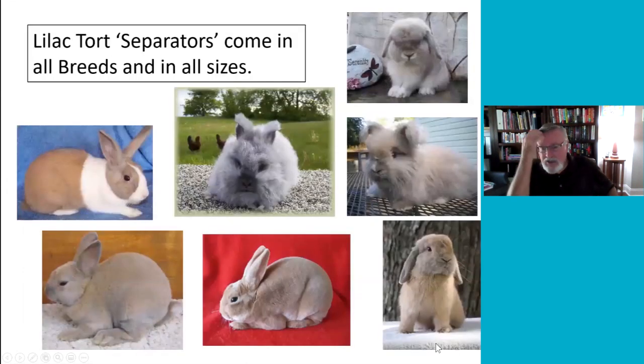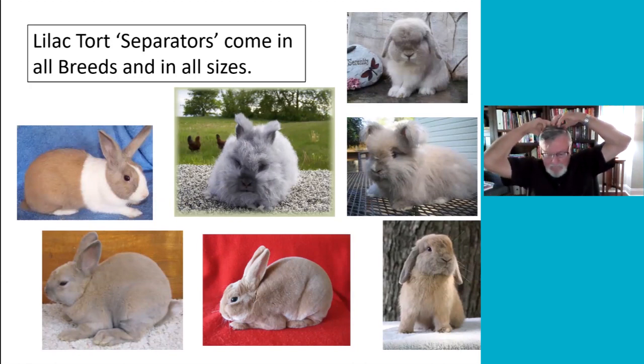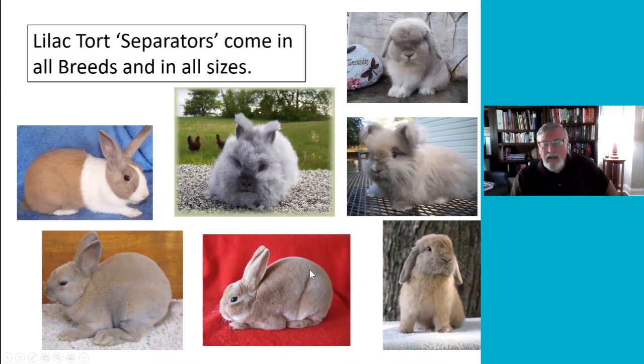I had a gene separator that was a lilac self that I used for years, and I could know the genes. These are what lilac tort separators look like in all different breeds. So if you have one sitting over there and they say, what's that? You can't show that. Maybe not, but it's worth its weight literally in gold to those of us who do our genetics work.